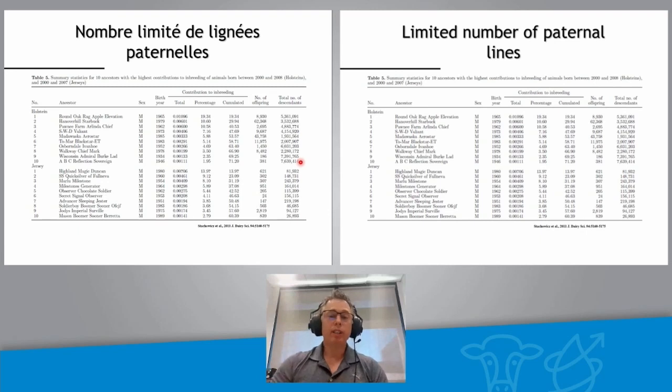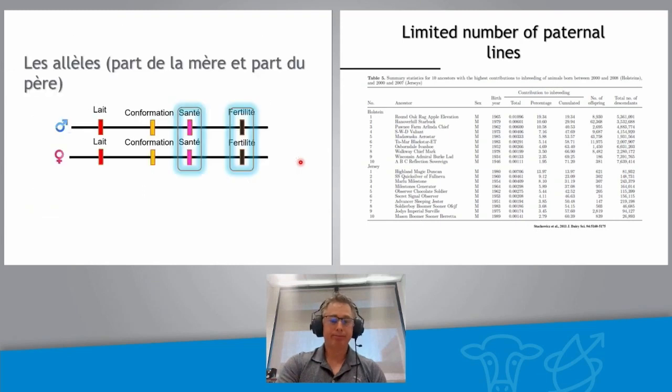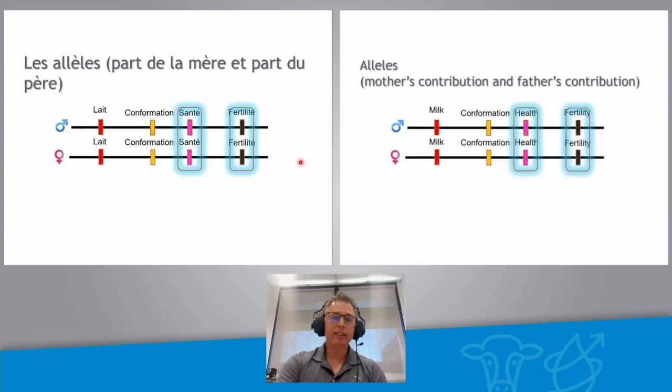Even if the Holstein population is very, very large, through selection, the genetics is smaller because there's a lot of craze about certain bulls, and those star bulls have a lot of impact on genealogy.